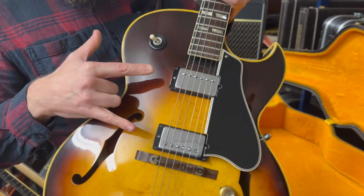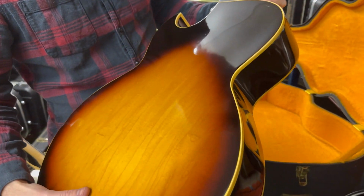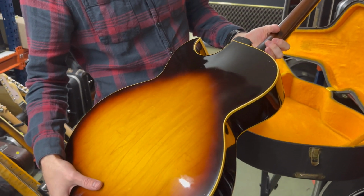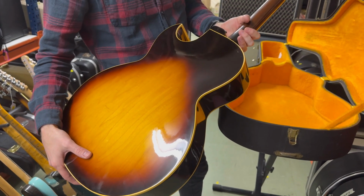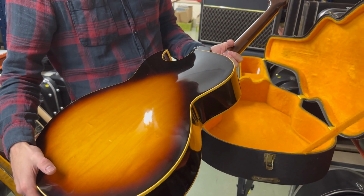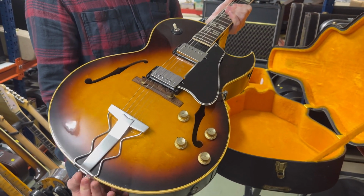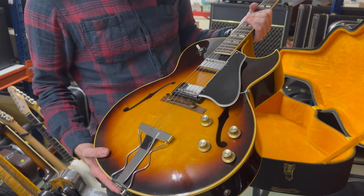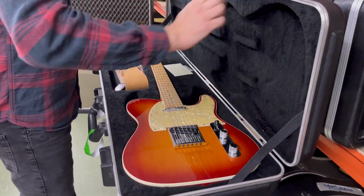So you've got the patent number pickups, so these are the original pickups, but it is a good, decent example, all original, fantastic condition, comes with its original Gibson case, albeit having a replaced handle, but nice guitar. And if you don't mind the skinny nut width, which a lot of people are fine with, I'm certainly fine with it, then there you go. Good, decent ES-175. Something a bit more contemporary for you.